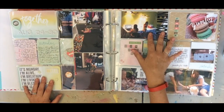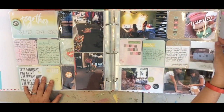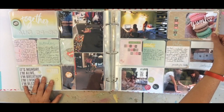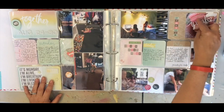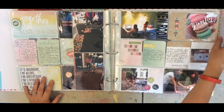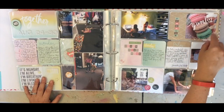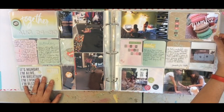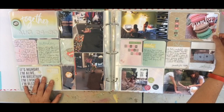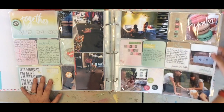And we cleaned out one of our playrooms, so I put new room here. This is all done in Photoshop Elements. Love this. This picture here is of the macarons that we got in the mall that day, and they were all handmade, and they were so pretty in color. I said, I definitely have to take a picture of this. And I used the app, I believe, A Beautiful Mess, Elsie's app on my iPhone, which I love that I can just do that on my iPhone and pop it out and print it out.